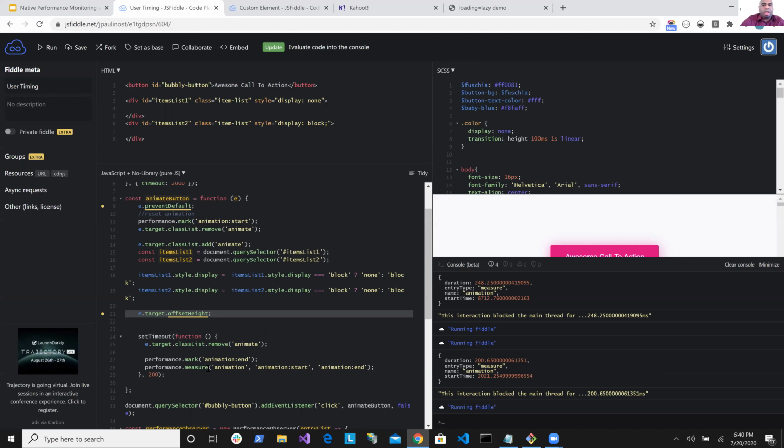And what the browser has to do to get that value is actually calculate it on the fly. It doesn't store it in memory. The reason being is that it needs to have an updated picture of the layout and styles on the page, so that if you scroll or take an action that changes the UI, it can calculate that quickly. So it calculates this and a bunch of other properties on the element.